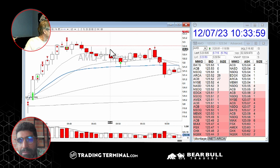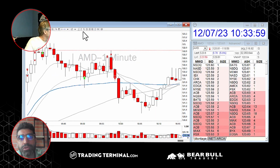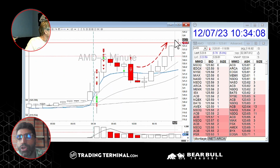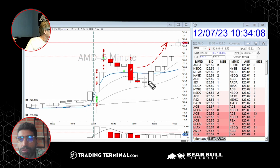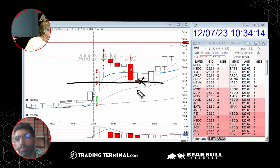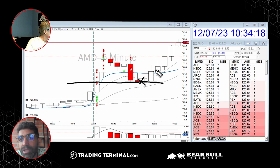So what happened here? It came down, broke down the VWAP, eventually came back up, and as you see, let's go to the 5 minute chart, boom, it squeezed back up toward the high of the day. And I missed this big move, but it's okay because eventually I would have got stopped out here anyways. That was my break-even point. You can go back up here, but again, I don't need to be in any move.